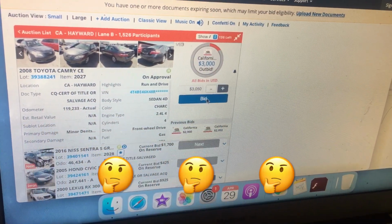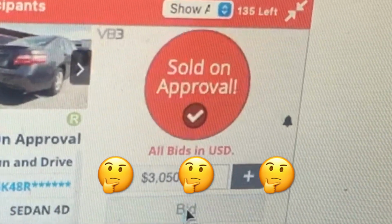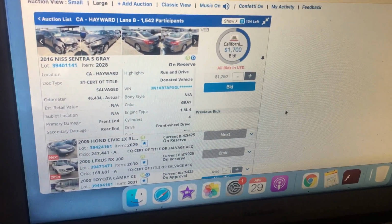Bid, no bid. Sold on approval. So it sold for 3,000, which is not bad.